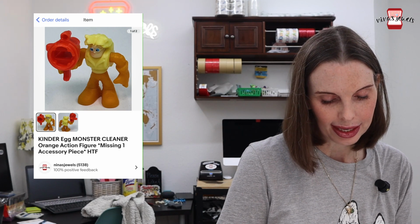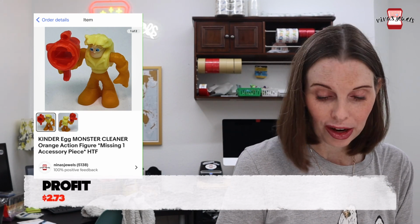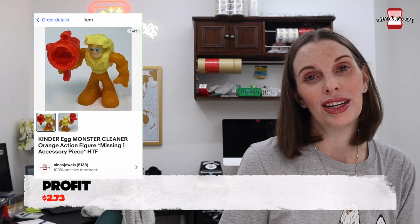Next up was a Kinder Egg Monster Cleaner orange action figure. It was missing an accessory piece, so we did disclose that. This came out of a thrift store toy bag for 18 cents, and it sold for $9.34.